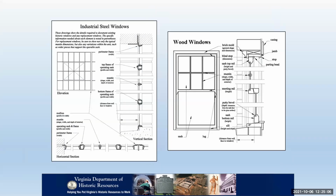Scaled drawings comparing the existing historic windows with proposed replacement windows must be provided. Drawings should show the elevation, horizontal, and vertical sections of the existing and proposed windows. Drawings should include muntins, mullions, transoms, and other window components. And scale should be provided, measurements noted, and materials indicated for the main components of the window. Drawings of existing historic windows must be accurate and based on field measurements.